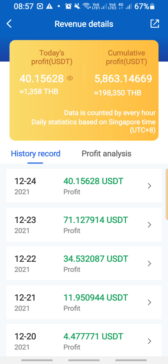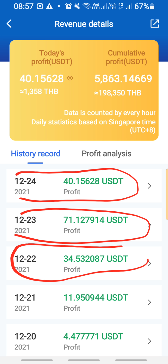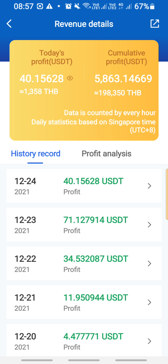Today with me on Royal Q, I will be performing a live trade right here using the coin pair and USDT, okay? This coin has had some volatility over the past 2 days, and you can see it started on the 22nd, brought a profit of $34. On the 23rd, $71 profit, and today the 24th, just morning Bangkok time, it has already made $40 in profit. I'm going to be sharing with you how I do that and also giving you some tips to implement in your trading during this time of the market.